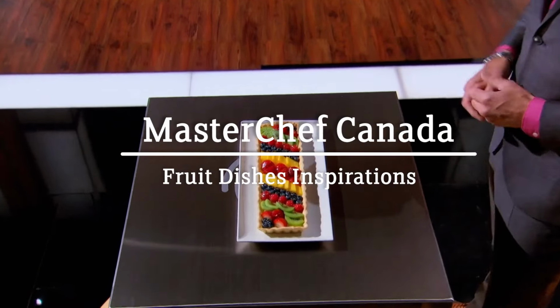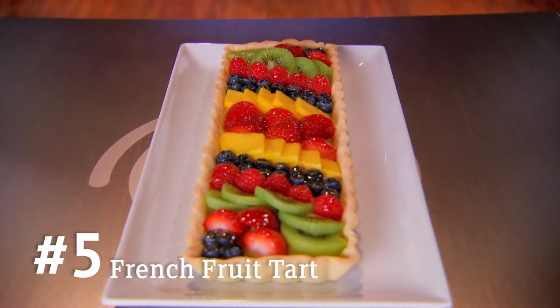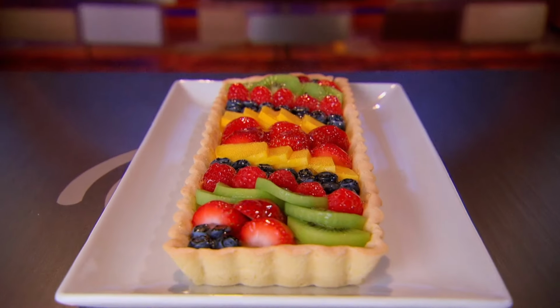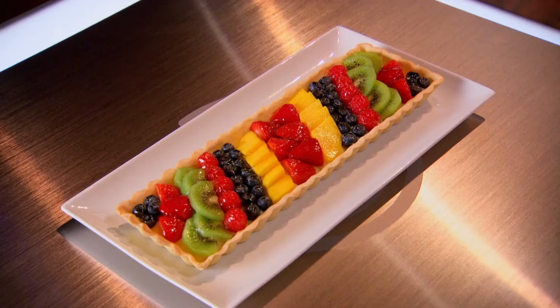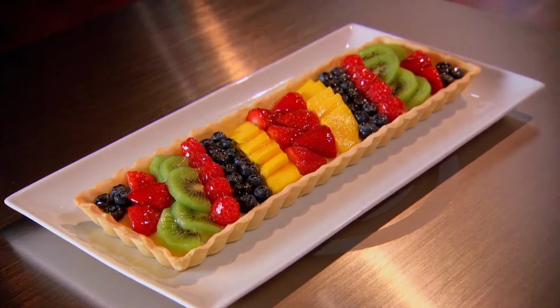Delicious French fruit tart. A French fruit tart? I have very little experience with any type of pastry, and especially one that looks like that. The secret to this beautiful dessert is finding the perfect balance between several stunning components.